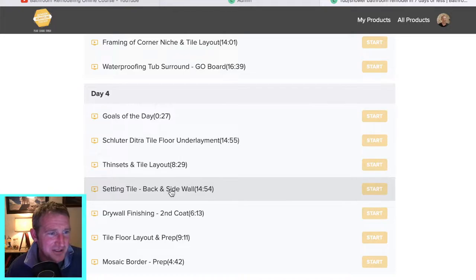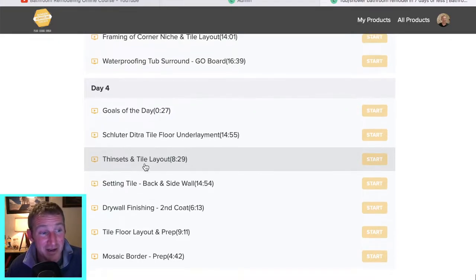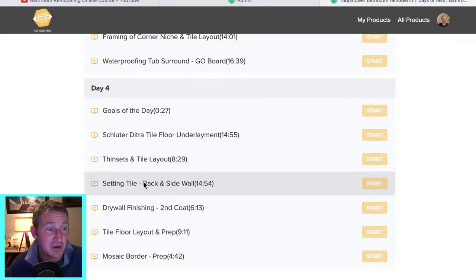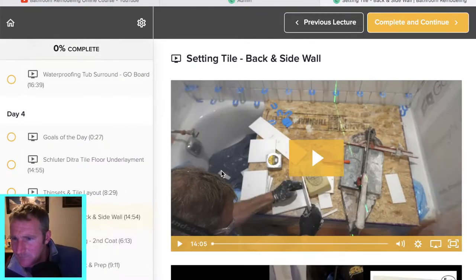All right, so tile setting. We did these three yesterday. And we had a big topic on thin set and tile layout. That's really important to go over, because that's really the biggest process that makes installing easier. So we're going to get into setting the tile on the back wall.